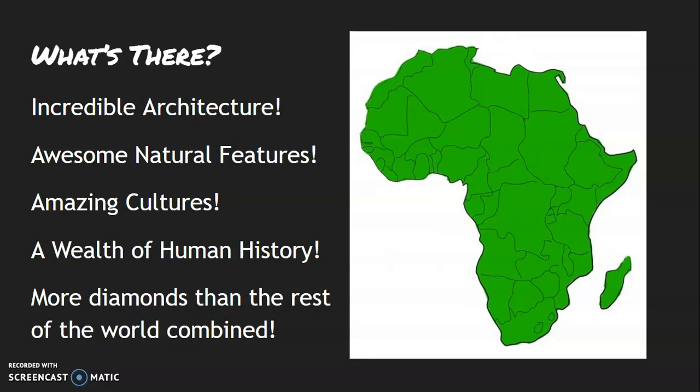Africa has a wealth of human history. The earliest human remains were found in Africa, meaning Africa's history is the longest, and Africa's history is really everybody's history. There are more diamonds in Africa than in the rest of the world combined. Not only that, Africa has tons of natural resources, including gold and platinum and other precious metals.